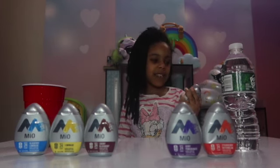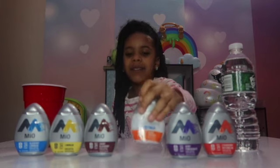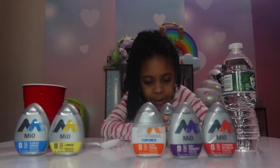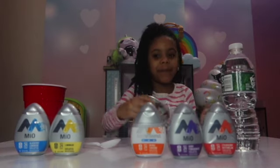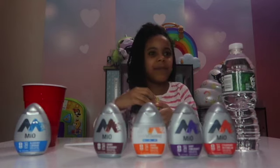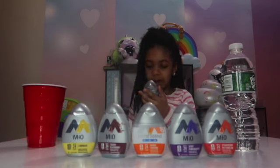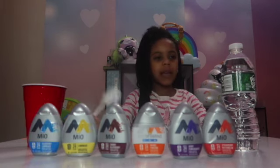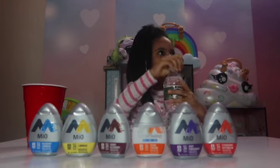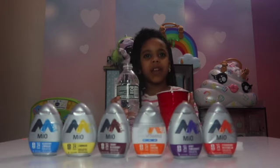It's vitamins, but it's not actually a vitamin though, it's just a vitamin drink. Okay, so cherry blackberry, lemon, blueberry lemonade. So let's do the flavors now. I'm gonna pour some water in, but it's not gonna be a lot.